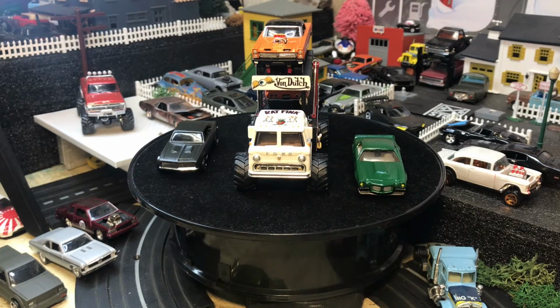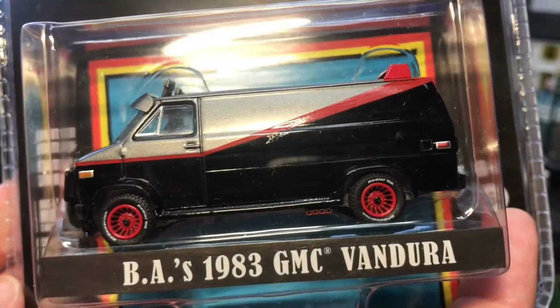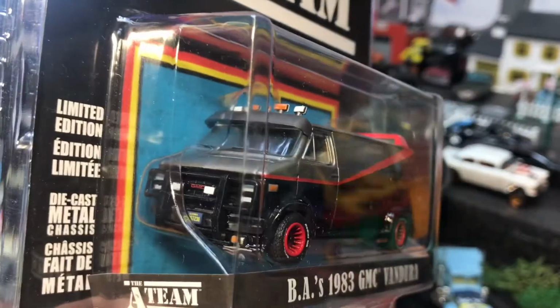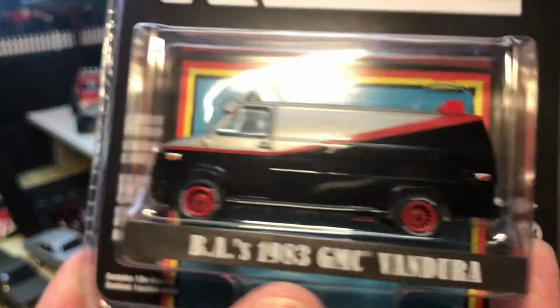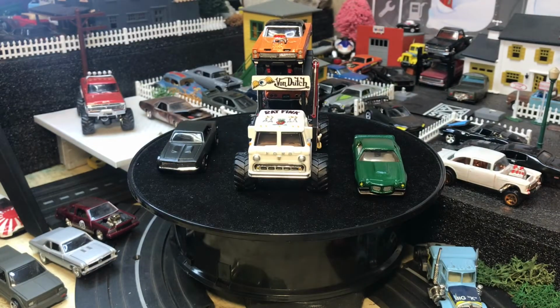A few weeks back, a friend of mine, Whole Lot of Zepp, had sent me the dirty version of the A-Team's 1983 GMC Vandura van. And while I was there at Cooter's, I picked up the clean version. Very nice casting. Had a great time with the family. Spent a little time in a place I didn't want to be, but most of the time was great.